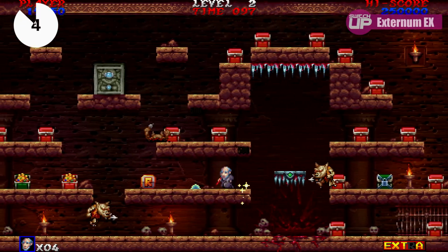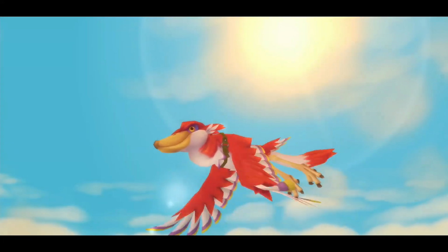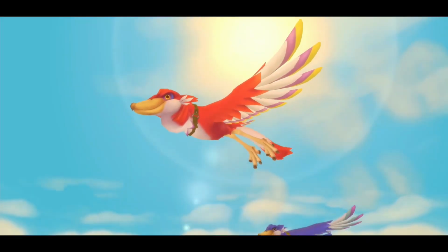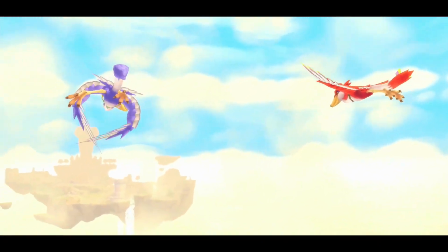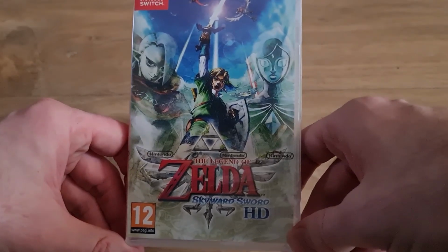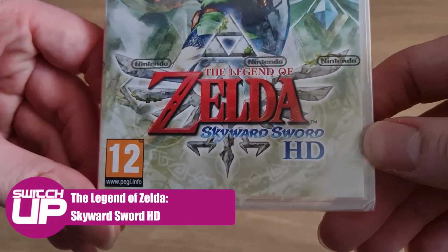This next one I bought during Black Friday, although I must say that Black Friday isn't really a thing over here in the UK. Retail websites kind of pretend that it is, but they end up knocking about £2 off of stuff at best. Saying that though, it means I got a first party Nintendo game in The Legend of Zelda Skyward Sword for just £30, which is fine by me.